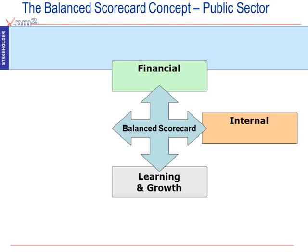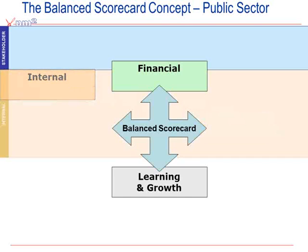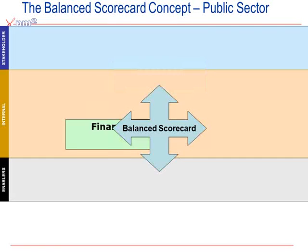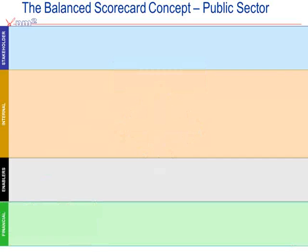So in the balanced scorecard, we understand we need to create stakeholder success. To do that, we need the right internal processes. To build and maintain those processes, we need the right enablers. And then, of course, the financials are kind of the foundation to the public sector. But again, any perspectives would work so long as we move beyond the financials.